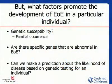So now I'm going to move on a little bit and talk about the things that have happened in the research world that may ultimately help make a diagnosis of eosinophilic esophagitis, although they're not available at the moment. So one of the questions that comes up is, what factors promote the development of eosinophilic esophagitis in a particular family or a particular individual?